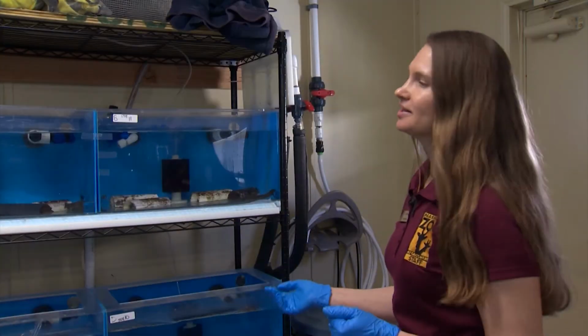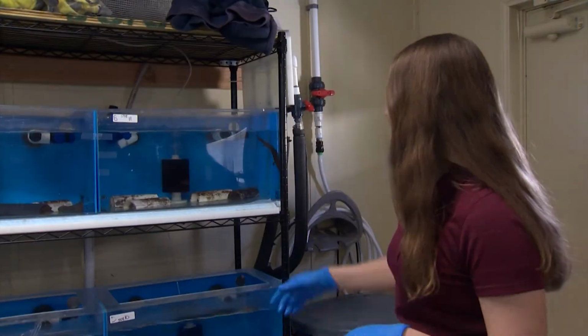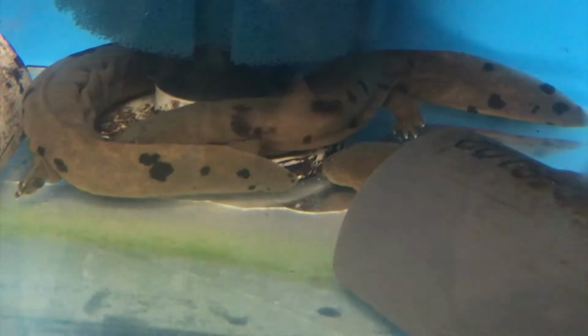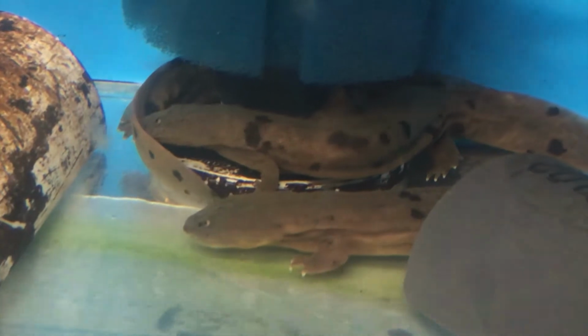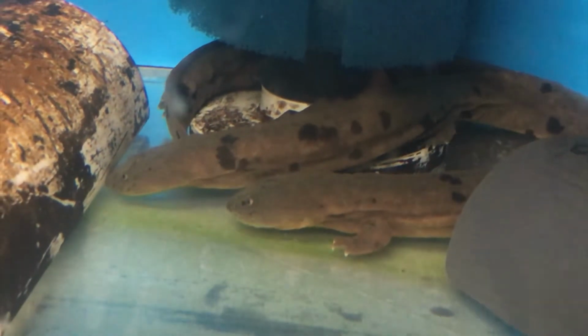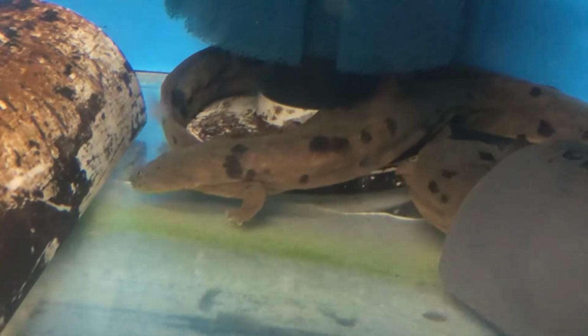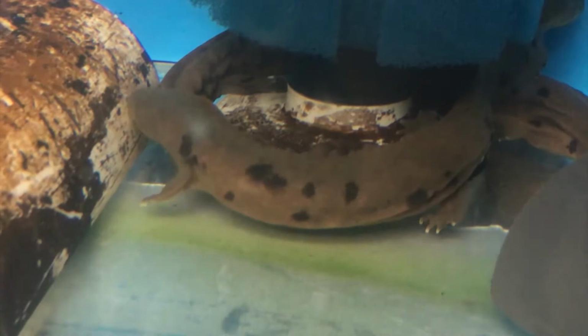So these are our youngest animals that we currently have. They were collected in 2017 from eggs. You can see them just swimming around right now. For whatever reason, they all love to congregate together in their little hides. So sometimes you'll get two together, and then sometimes you get a big party of them all together. They just really like to all squish together.